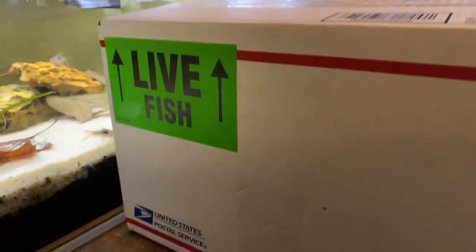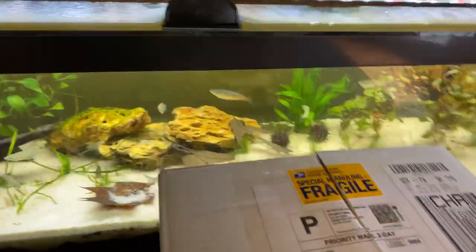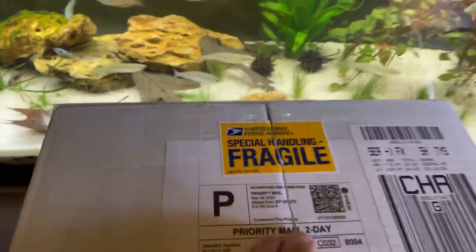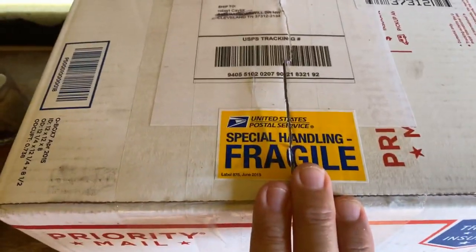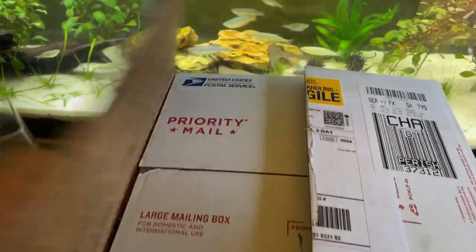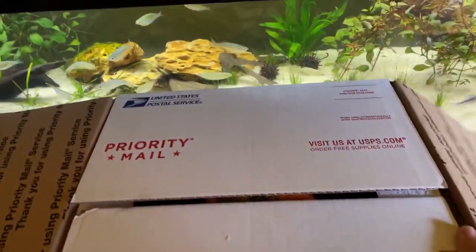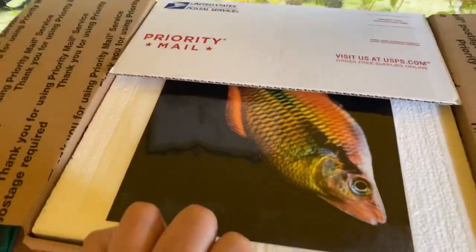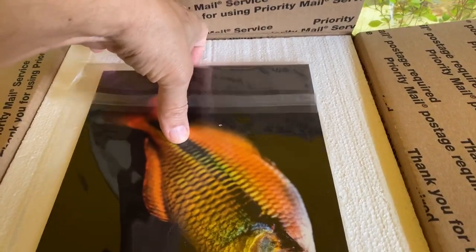This is what Bob's packages look like. They say live fish, which is awesome, but they also have these stickers that I guess the USPS put on. All I've done is cut the tape. I haven't opened this, so I have no idea what's under the lid. I do know that I ordered 6 yellow rainbows. Those come as a group from Bob. He likes to sell his fish in groups. So, ooh, I'm liking this already.